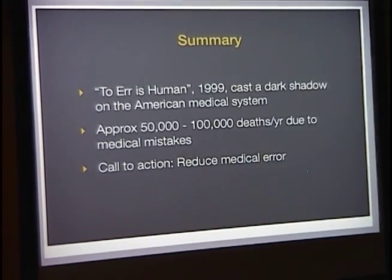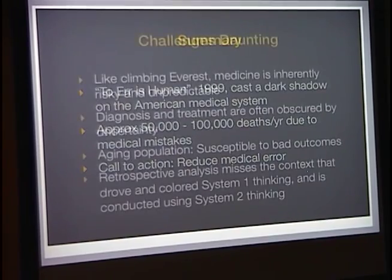So in summary, the publication To Err Is Human from 1999 casts a real dark shadow on the American medical system. Approximately 50 to 100,000 deaths per year were attributed to medical mistakes, and this resulted in a major call to action to reduce medical error.